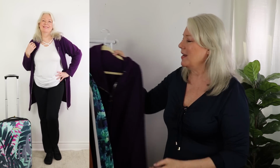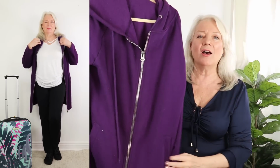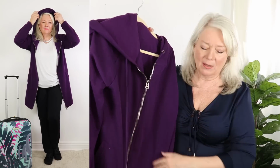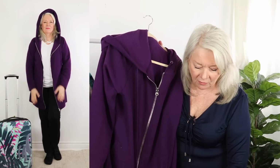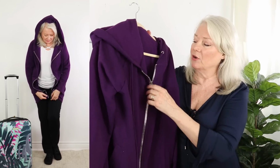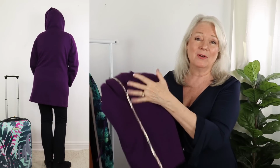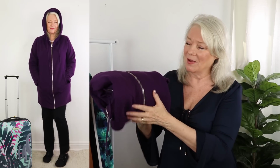All right, so the next item that I have is a long hoodie. I love the purple color of this with the big zipper. And let me just see if I have some information on this. It comes in several colors, and it's got a bit of a fleece lining. You know what I do with this hoodie when I'm on the plane? A lot of times I'll just roll it up, and I'll use it as a neck roll, so I don't have to bring a neck roll with me. So that's just a great item to have.